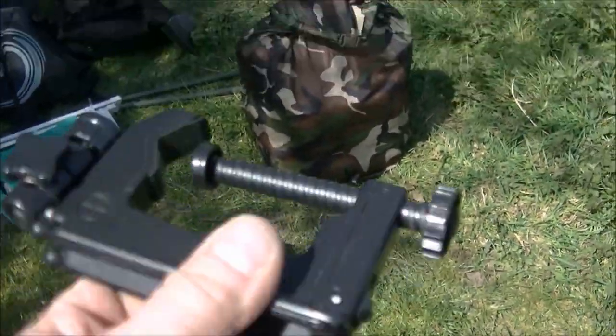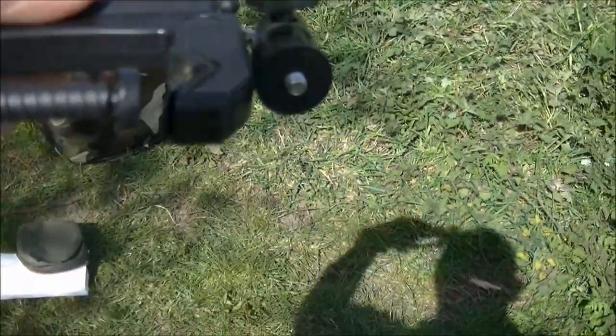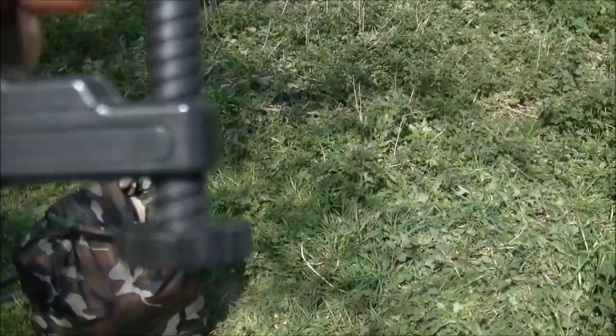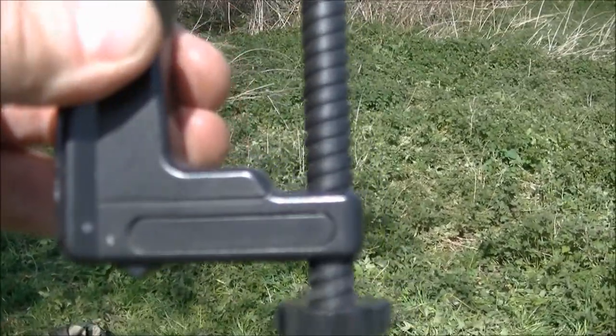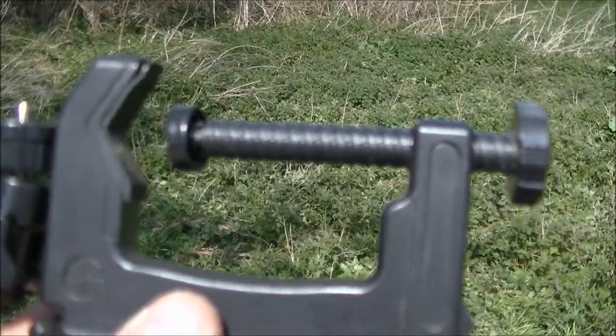Tripod and clamp: instead of holding a rod tripod and carrying that, you can clamp it to a tree or any upright that's static, and it can also unfold, and that screw thread can go down, so that's one of the legs, and then these little tripod sticks. So it's a three-legged tripod with a camera mounted on top, quite a useful little gizmo.